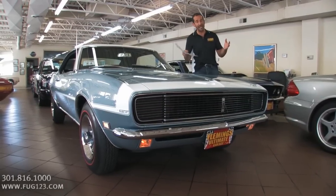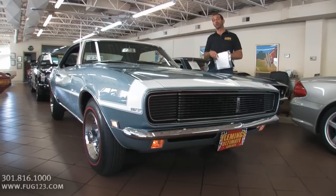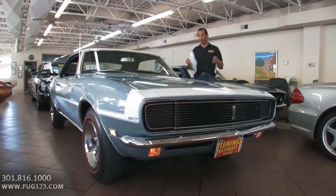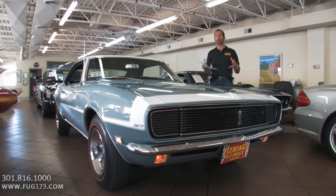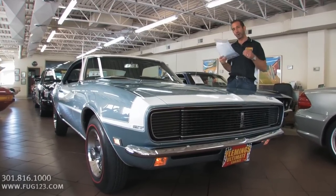What may be the nicest '68 Camaro RS in the country is now on Fleming's Ultimate Garage's showroom floor. So let me take a minute and walk around the car with you, show you all the things that are really done well and very correct. A couple small things that aren't correct, but enhance the driving of it. You can decide what you want to do from there. But let's talk about the paint for a second.